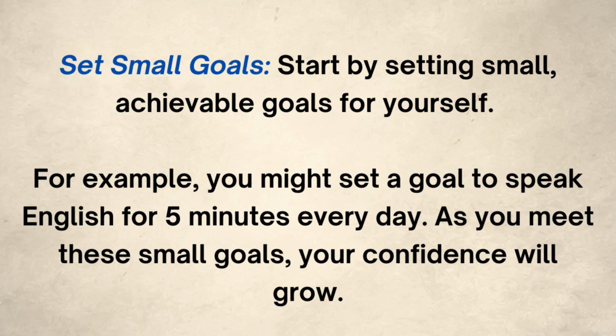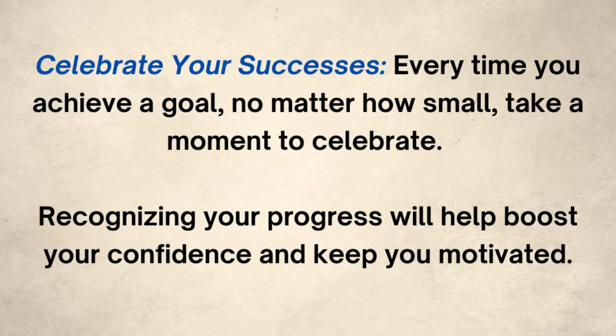1. Set small goals. Start by setting small, achievable goals for yourself. For example, you might set a goal to speak English for 5 minutes every day. As you meet these small goals, your confidence will grow. 2. Celebrate your successes. Every time you achieve a goal, no matter how small, take a moment to celebrate. Recognizing your progress will help boost your confidence and keep you motivated.